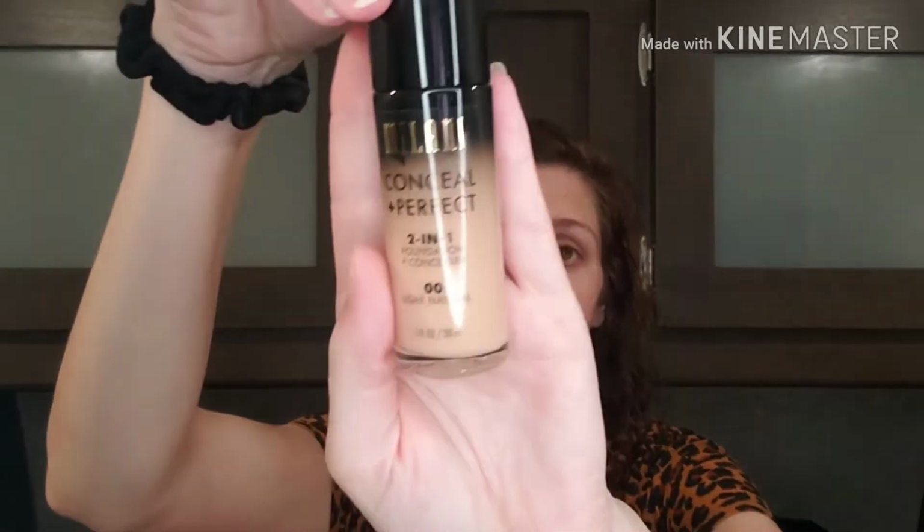Okay, I'm going to use the Milani Conceal and Perfect 3-in-1. My shade is 00 Light Natural. The reason I pulled this one out is I was so excited to buy it because everybody raved about this foundation. And I used it like twice and didn't really like it. So it's just been sitting in my drawer ever since. So I thought, my skin's different now. I'll give it a chance. So I'm going to do 2 pumps because that's typically what I do of all foundations. This, I might not need 2 pumps. We'll see.